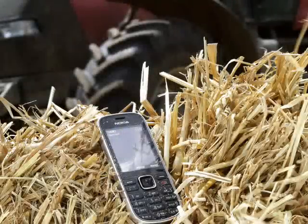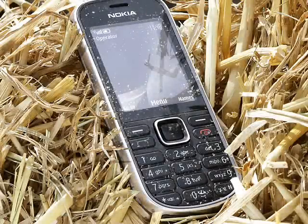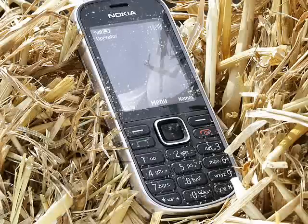This is a Series 40 phone, so it comes with a web browser and email client plus all the usual applications that you'd expect. The microSD card comes with preloaded Nokia maps, although the Nokia 3720 Classic does not support GPS.